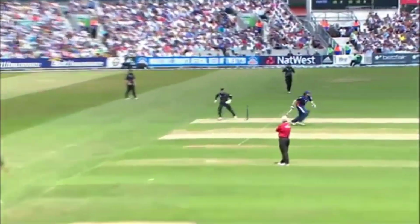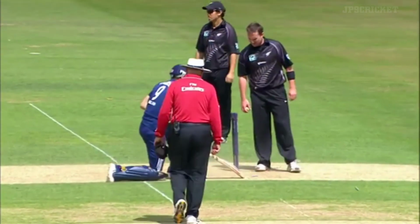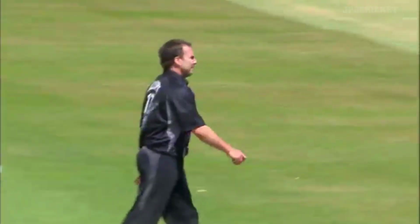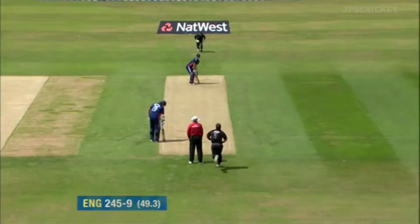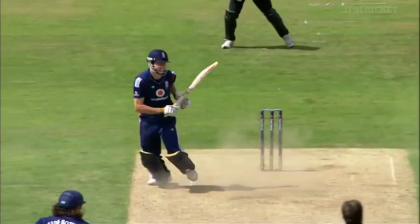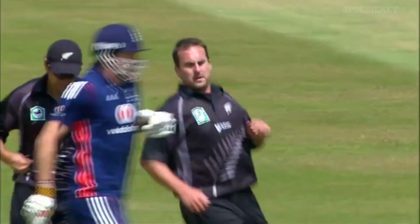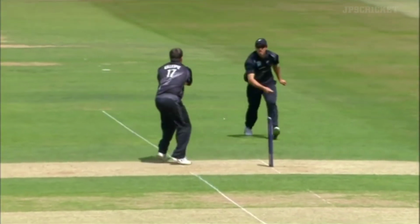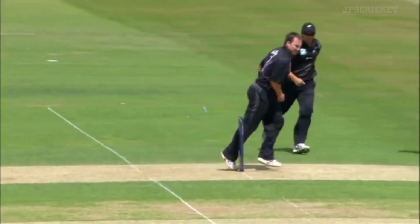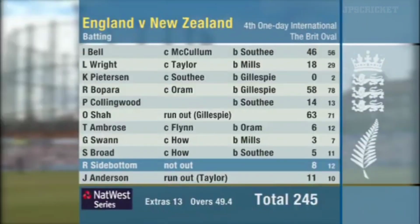Oh, he's going to take him on. There's got to be a run out here. No, there isn't. What a comedy of errors that is. And in the end, they've got away with it. Oh, he'll have to hurry here. It's gone. Slick work from the Ross Taylor-Mark Gillespie combination there to run out James Anderson for 11.